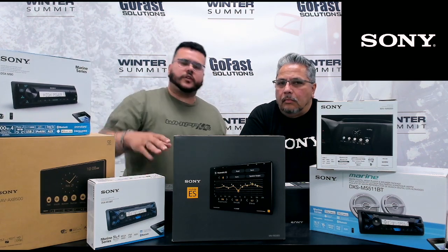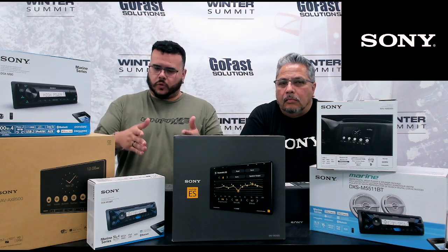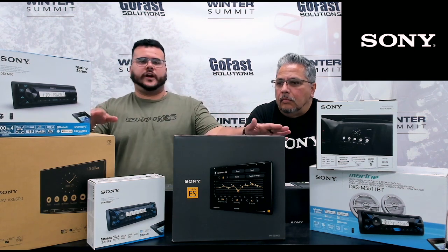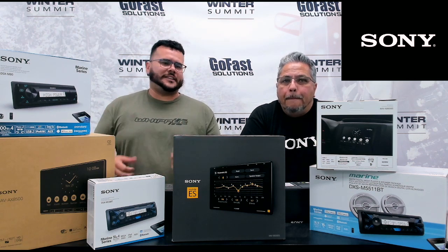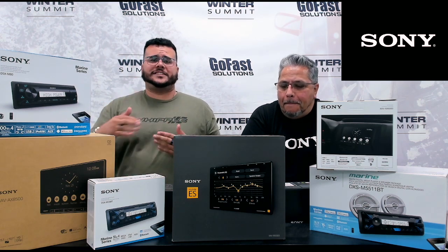This one has more of a carbon fiber look and feel that a lot of guys with exclusive boats want. They make head units. Obviously, I've got a few head units out here. The AX8500. All you guys, you got customers that come in and say, hey, I want that tablet radio. There you go. It's a 10.1 inch with anti-glare screen.